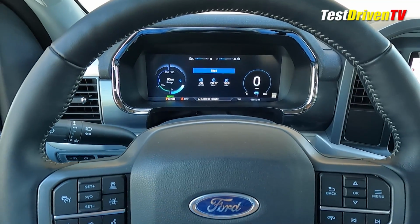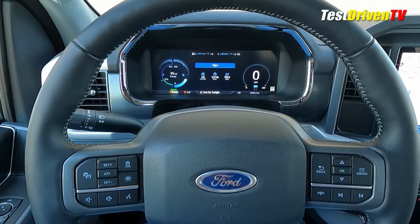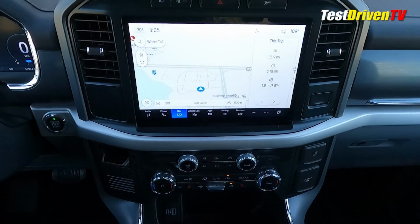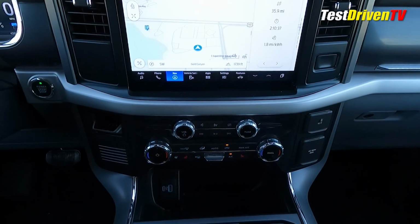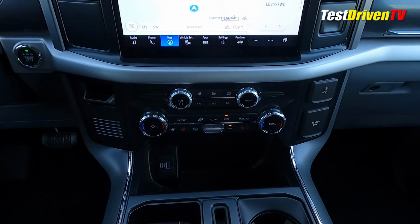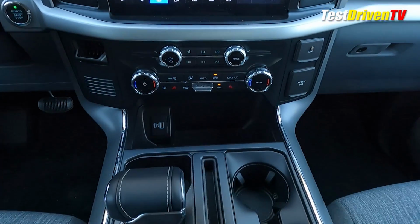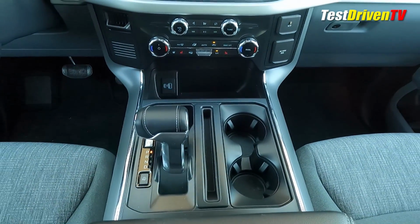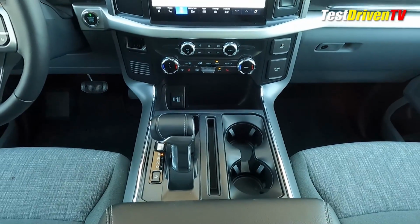Full controls on the steering wheel for the infotainment, audio, and trip computer. And the center stack here, as I said, very much similar to what you're going to find in a lot of F-150s. It's got hard controls down below the main infotainment screen for the HVAC and the infotainment system itself. So if you like a more traditional set of controls over a glass touchscreen, this is likely the trim grade you want to stick with.